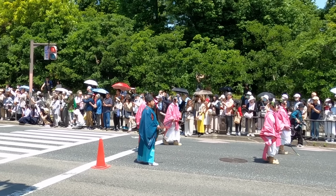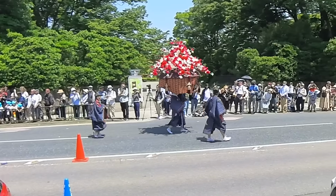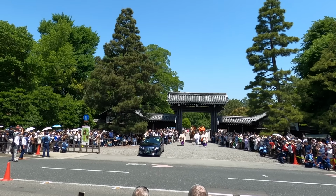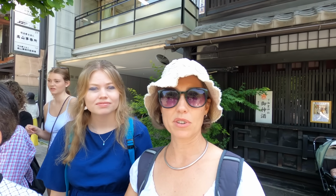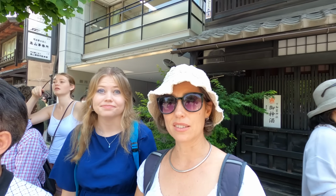Really like a parade. It's showing off a lot of the traditional clothing and the shoes and everything, and they all have bow and arrow. It's a silent parade. There's no sound. Whatever that guy was carrying, it looks really heavy. So where they're coming out of is the Imperial Palace, and obviously that's where the emperor and his family lived. And Kyoto was the capital of Japan for 1,000 years.